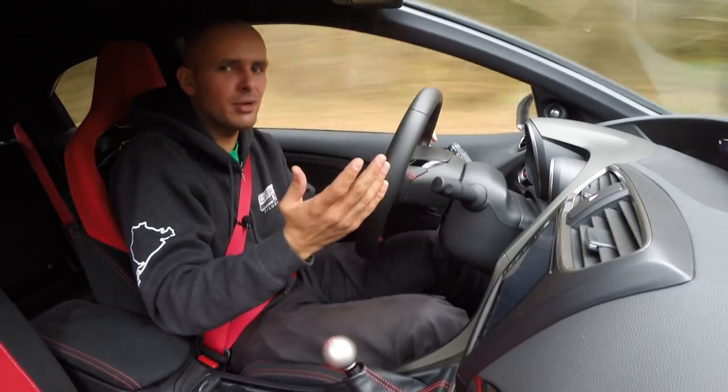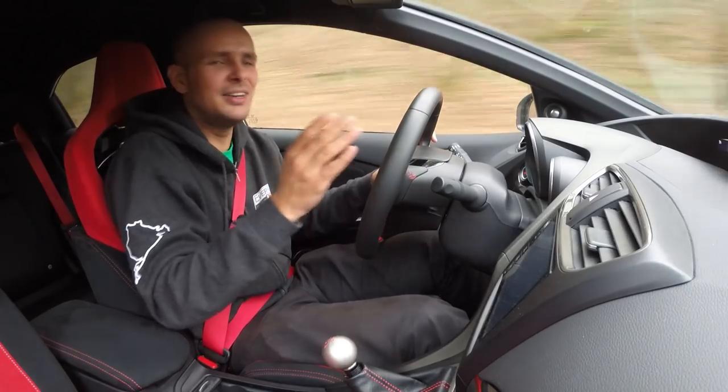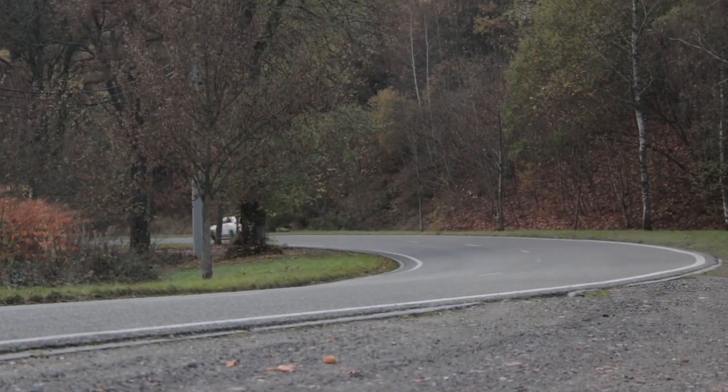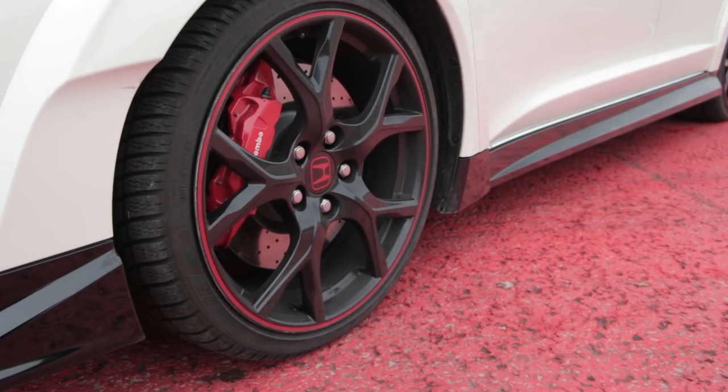You see there's a pattern here, right? This car is going to be absolutely amazing as a track car. To the racetrack, come on! Freaking winter tires!